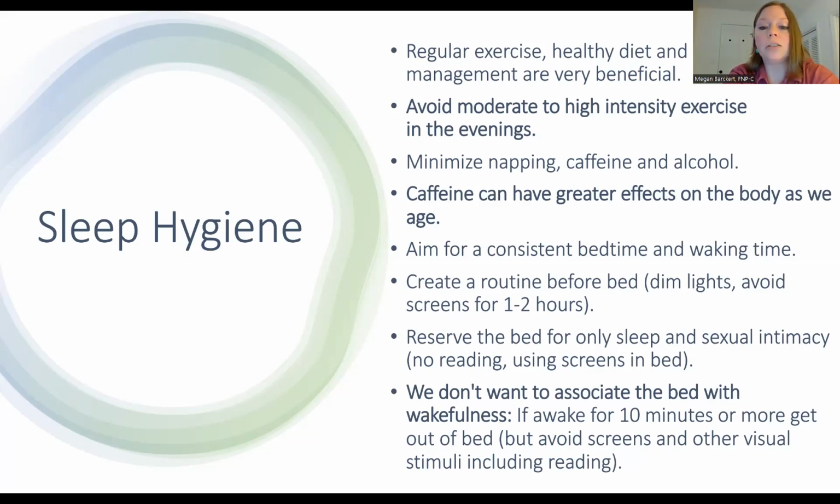So we want to do something like meditate or stretch. You can listen to a relaxing podcast or relaxing music. Audiobooks are a great option. And then when you feel tired, return to the bed again. These tools take time, but the research has found making changes to sleep hygiene routines more effective than any medication on the market. So it really can make a difference.